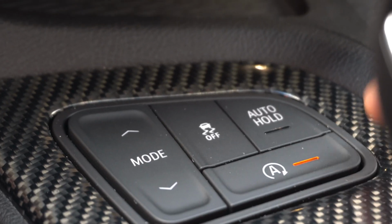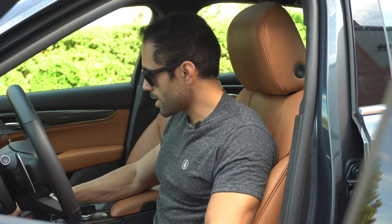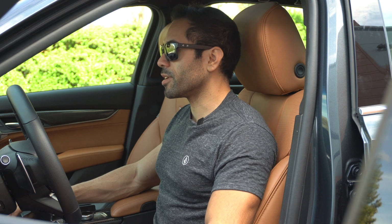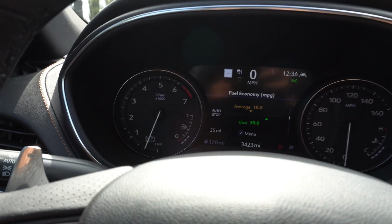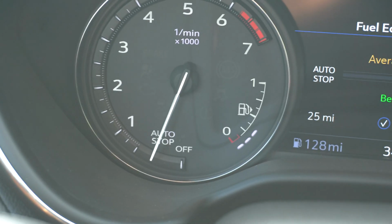Right here, you do have engine auto start and stop. You have the option to turn that off if you don't want it. Me personally, I like to leave it on in this vehicle. I notice that there's no delay. As soon as you release your foot off the brake pedal, the engine will immediately engage.